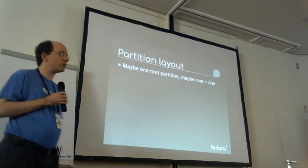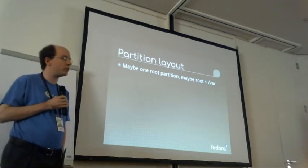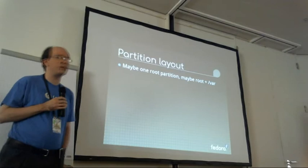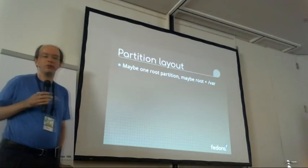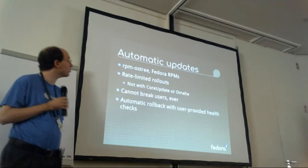The partition layout is still up in the air a little bit. The straightforward thing to do would be a single partition for both user data and operating system code. But it seems like it'd be nice to separate those out, first so that you could format the user data partition using Ignition on first boot, and also just to keep a little bit more isolation in terms of disk space usage and so on.